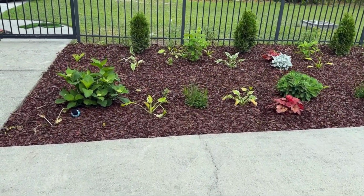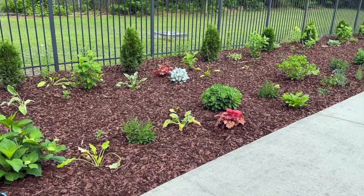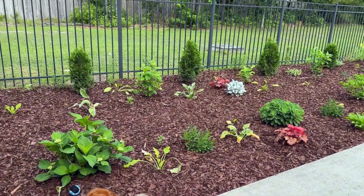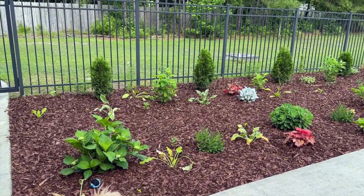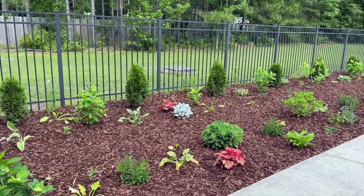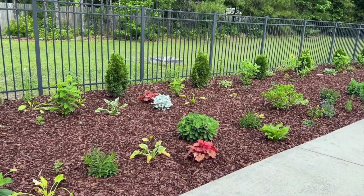Okay guys, so here is our cottage garden. This was just a blank slate a couple of months ago, and we have come in and added some of the structure that I feel like will be a good start to a cottage garden. So first we talked about the fence. So we have the fence in the background, and that's kind of like giving us a border to work within.